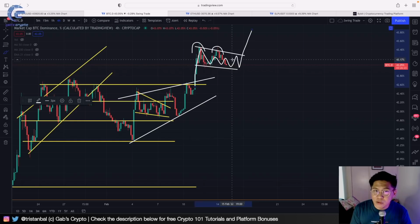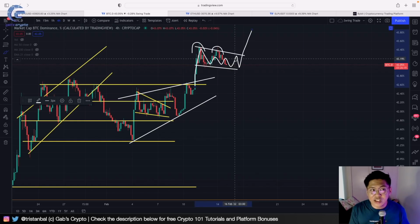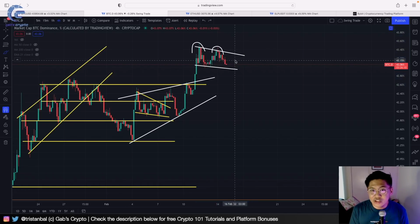So as much as possible, before entering into any altcoins, monitor Bitcoin price action. And if healthy si Bitcoin, then monitor the Bitcoin dominance. If maganda yung opportunity kay Bitcoin dominance, then saka tayo papasok kay altcoins. So as you can see, yun yung ating monitor.